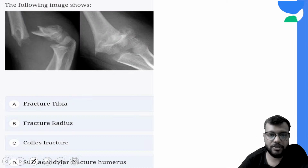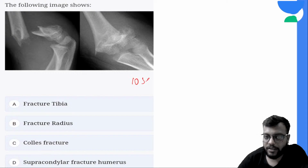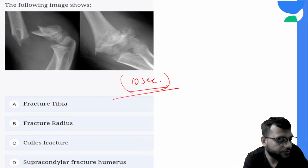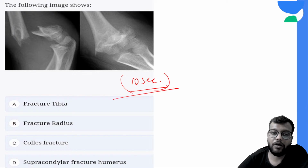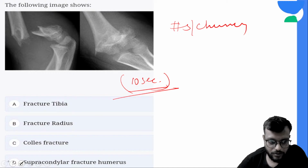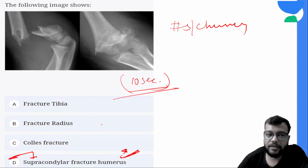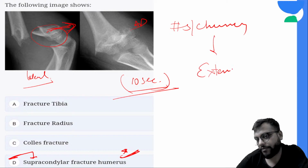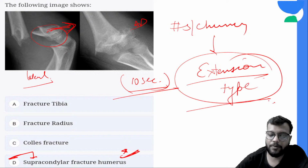The following images show... Okay, very easy, 10 seconds, बहुत easy question है. Okay, so it is fracture of supracondylar humerus. इसमें भी here you can see in AP view and in lateral view anterior posterior displacement. Distal fragment is displaced posteriorly, dorsally, so it is an extension type. It is of extension type, remember this.